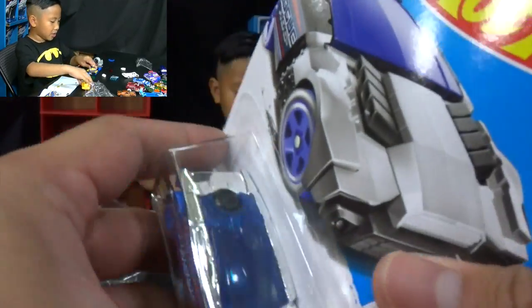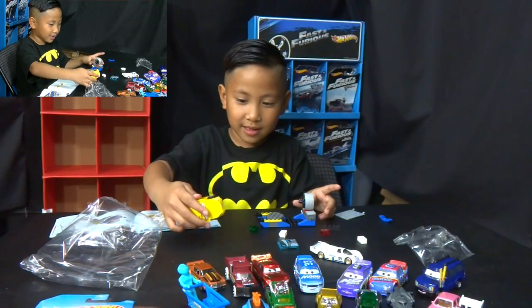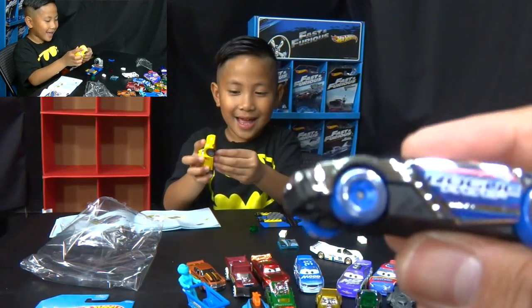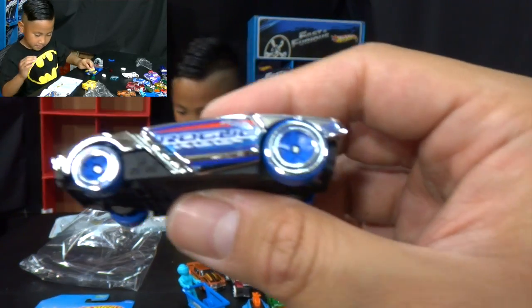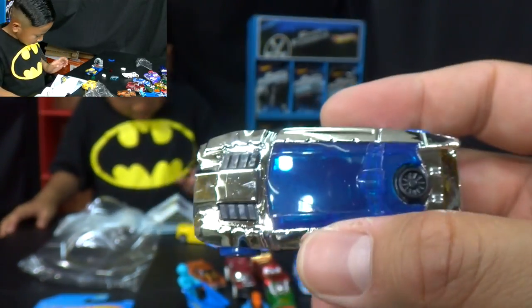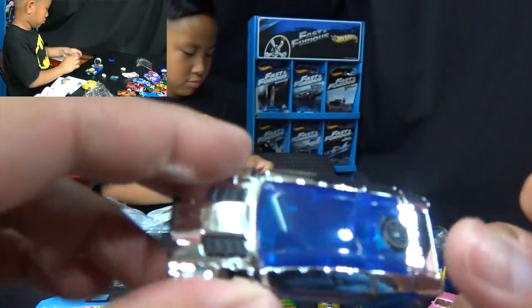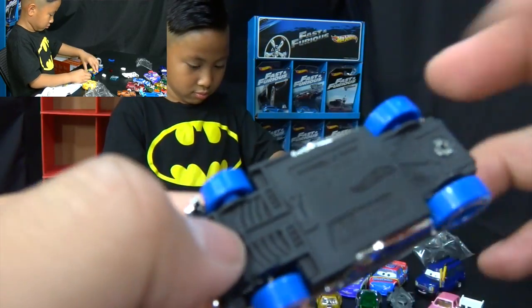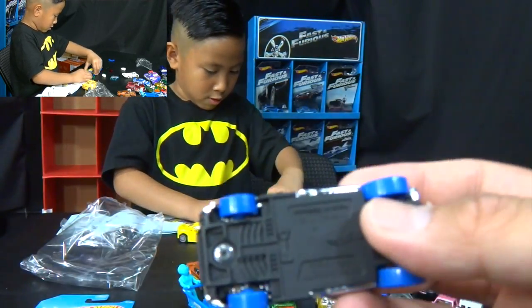What are we gonna do with this? Okay, you're not done yet, buddy. I'm gonna beat you. So here's the Rogue Hog with the chrome tires again. Anything special about this? Does this open up or anything? Maybe not. Nope. This is black metal. Weird.